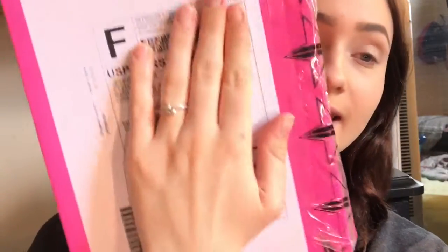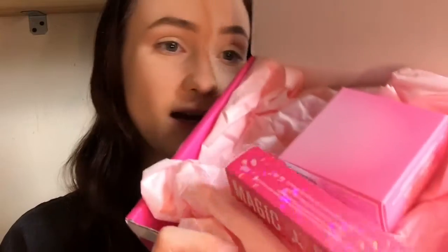Okay, so it came yesterday in this pretty pink box, and inside it was just the products, and it did take 3 days to get here because I ordered it on the Friday that it came out, and then it processed and said they were going to start fulfilling it Saturday, and then Sunday doesn't count. It took 1-2 days to ship, and then it got here on Wednesday. So yeah, it was a decent amount of time.